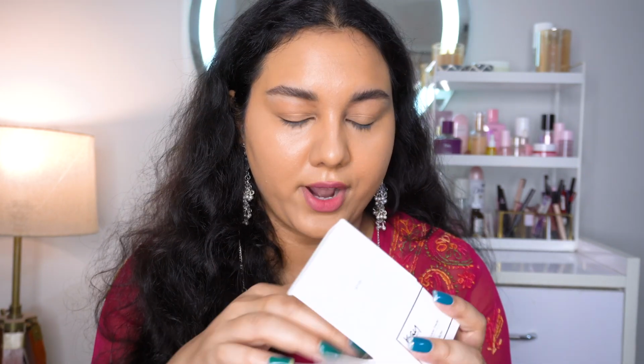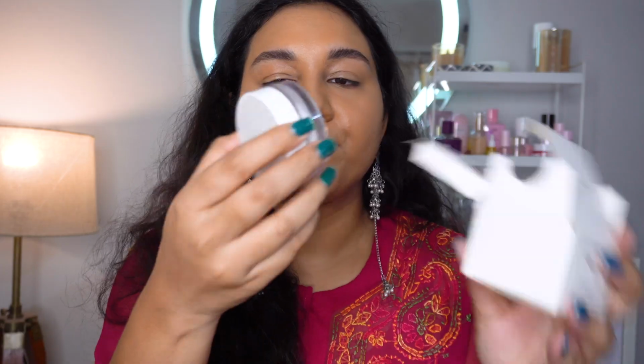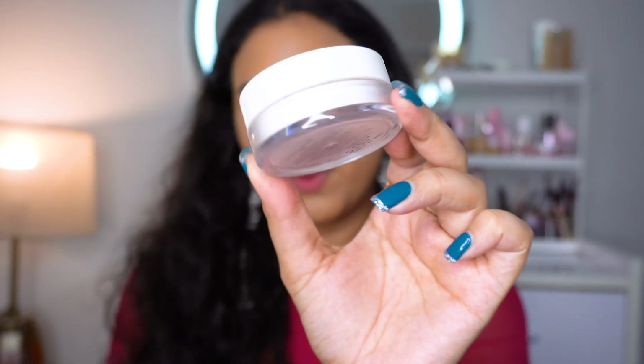You get a lot of product, by the way, and I am going to open this for you. You have the product. This is what it looks like. It's a loose powder, as you guys can see. I do have my foundation on, so I'm going to quickly use some concealer and set my face with this. I don't have a new concealer, so I'm going to use my random concealer, my Mars or Swiss Beauty's concealer, and then I will set my face with this.